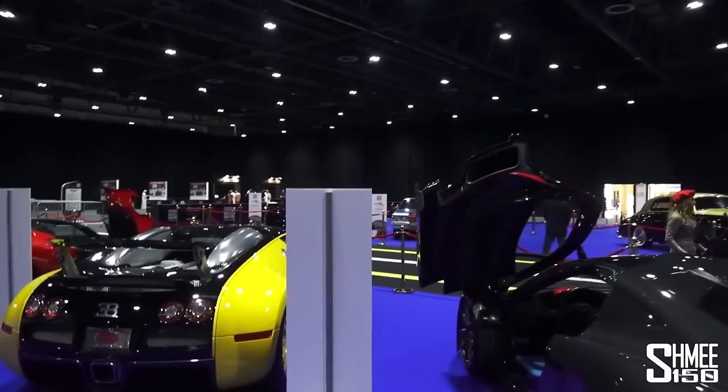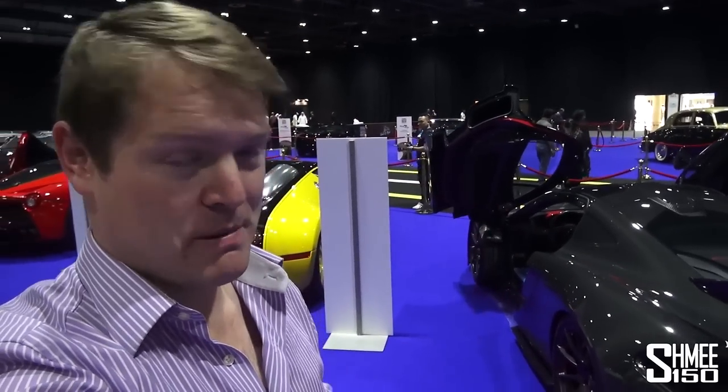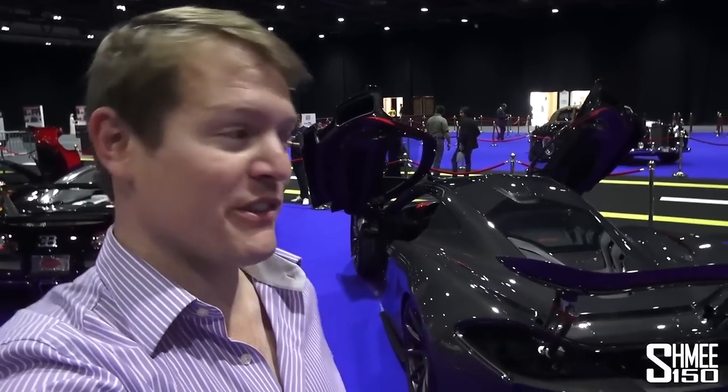Well, I've got a couple more weeks out here where it's basically going to be back-to-back ridiculous stuff, and there are some more of the cars here that I want to show you in more detail, like the interior of the Valkyrie, a full piece with the Devel Sixteen, so watch this space for those.